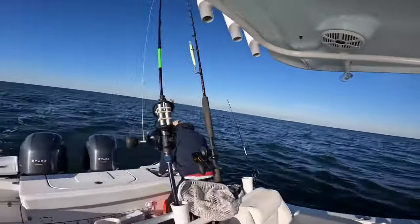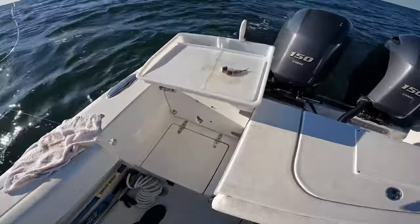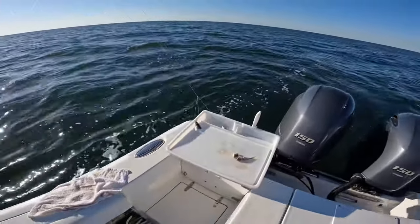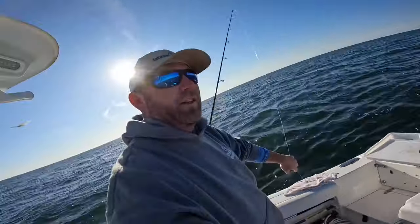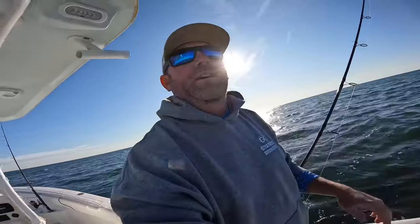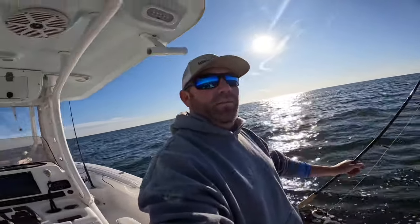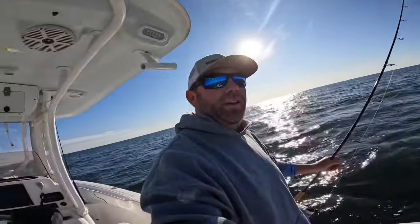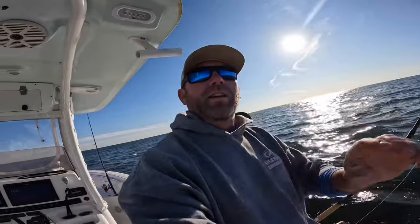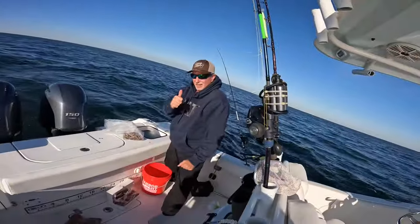Windier than it's supposed to be, but I have rigged up a double chicken rig here. Got an 8-ounce weight at the bottom and a couple little pieces. We're gonna start with some cigar minnow. Triggers seem to like minnows and squid, so that is the goal. We're gonna try to catch our two keeper trigger and then go explore, maybe try to find some scamp, some beeliners, Almaco, whatever we can find. So we are getting ready for a good day.